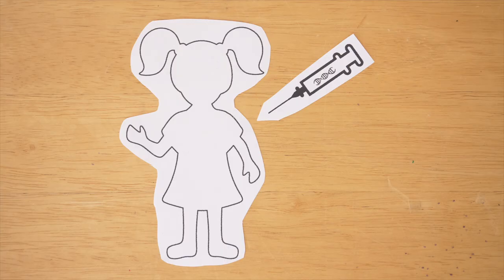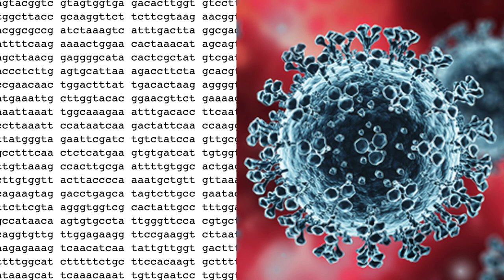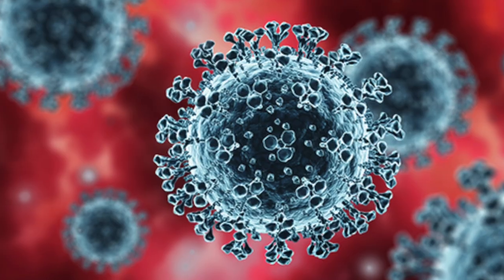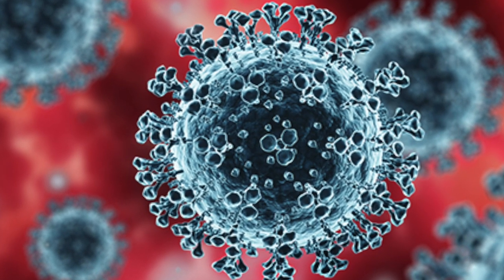But before you let that scare you, remember, DNA is just an instruction set for how to build different biological materials. So the virus DNA is just instructions on how to build the virus particle. So if we want to understand the DNA that's in the vaccine, first we have to understand what the virus particle actually is.